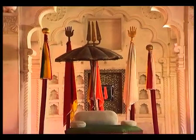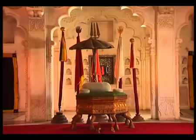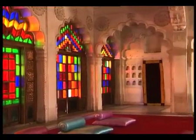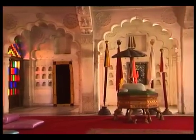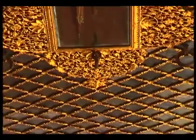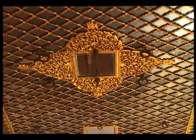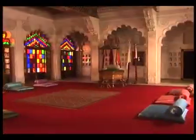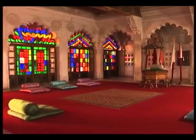Moti Mahal was built by Maharaja Jaswant Singh II. This provided the venue where rulers had formal meetings with ministers and tributary chieftains. The decorations in coloured stone and glass indicate that by this time European influence had reached India and started impacting on taste.